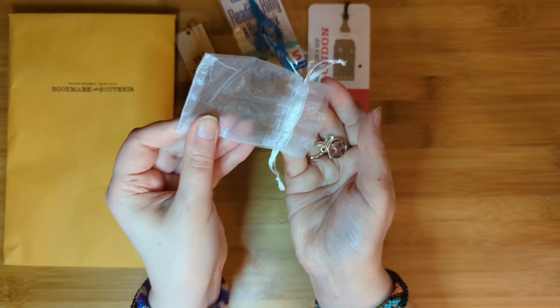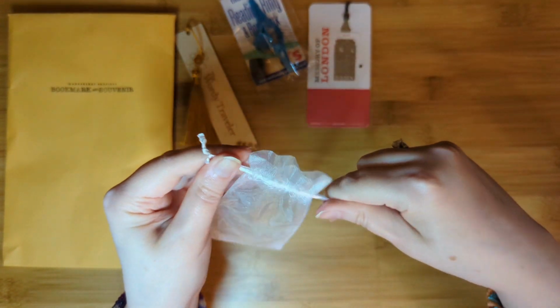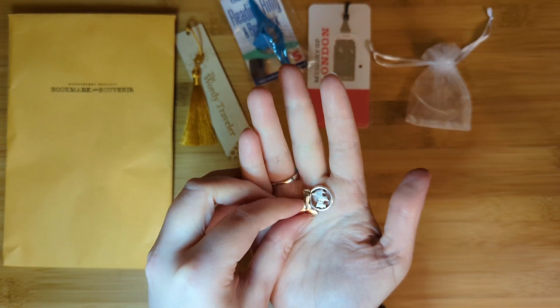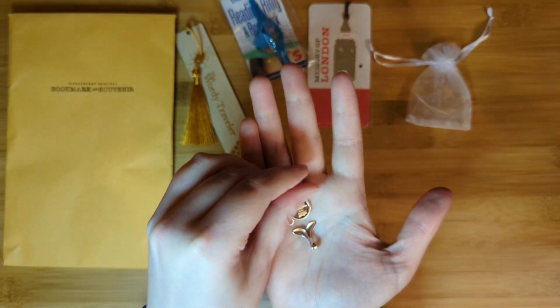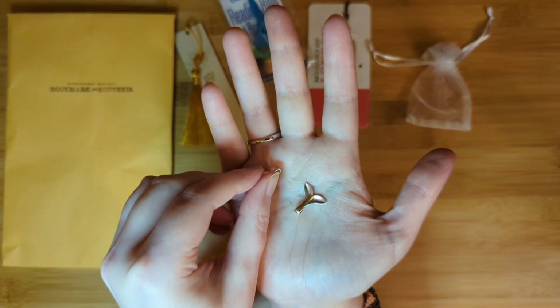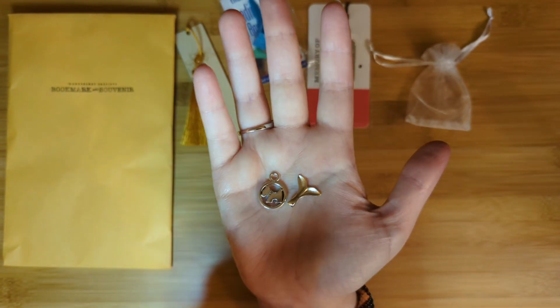In your quarterly box, you'll get one charm representing each country per quarter, one charm for each country you go to. If you order the quarterly box now, you'll be getting the spring box through the end of June, which in the spring, they are traveling to Australia.